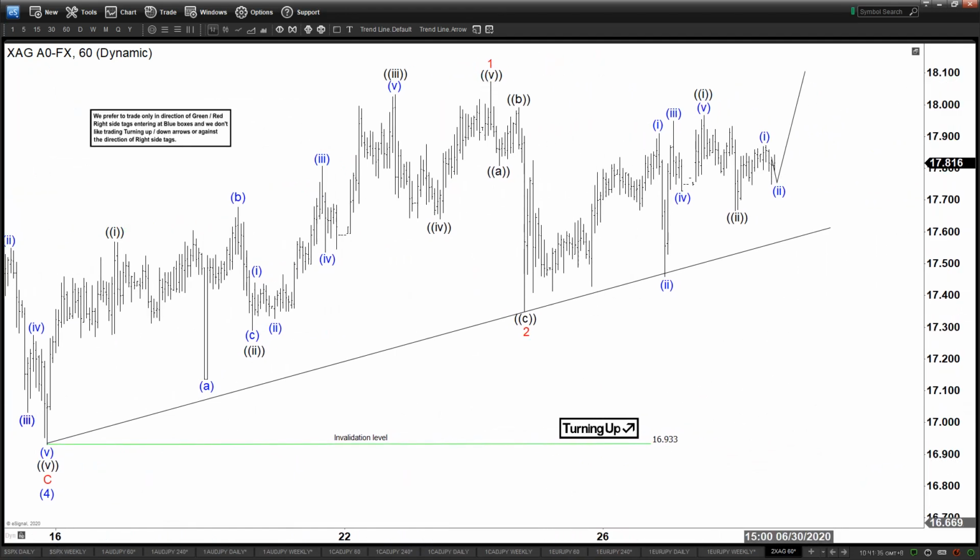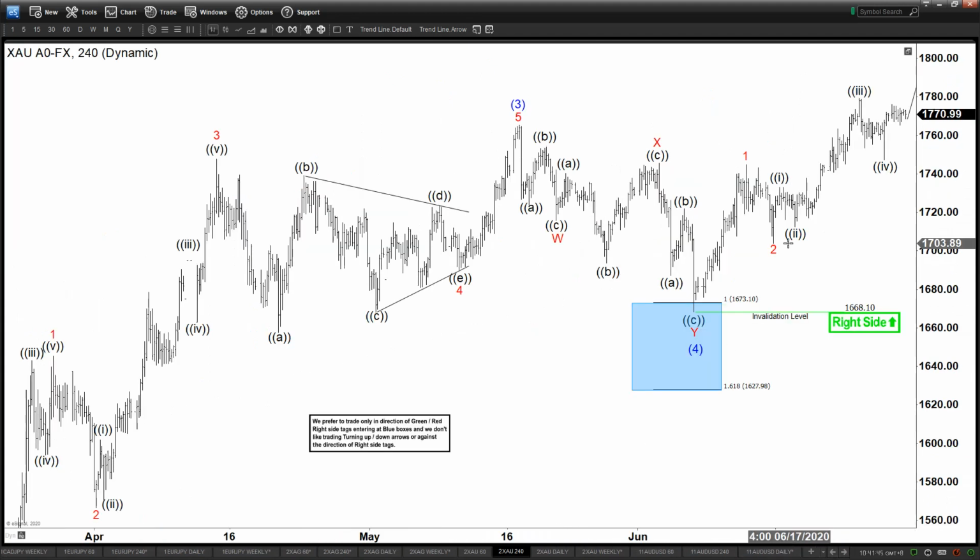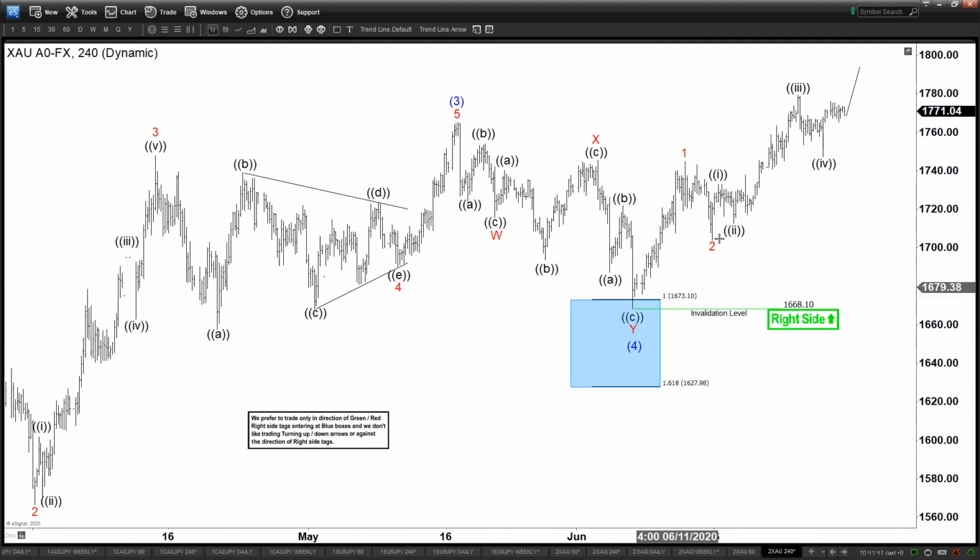So in the case of silver right here, if anybody bought this risk pullback last time, then you should be long and risk free right now. Gold, we like higher, right? This is the blue box area, extending upside from there. And at this point we continue to like more upside in a 3-7-11 swing against 1668.